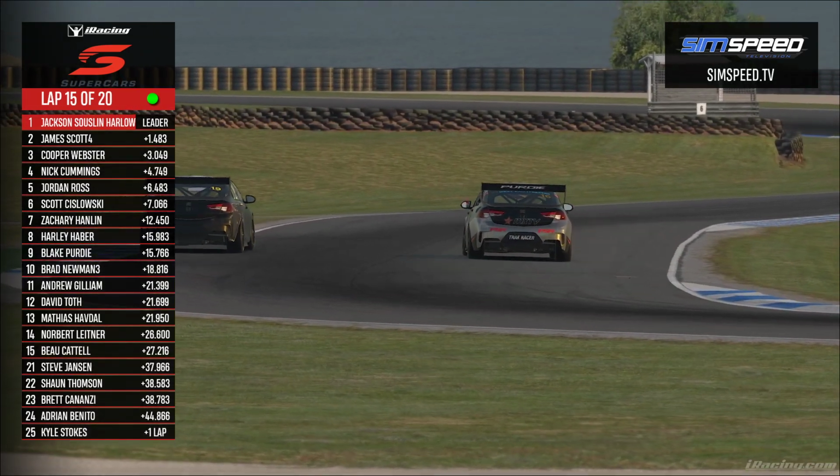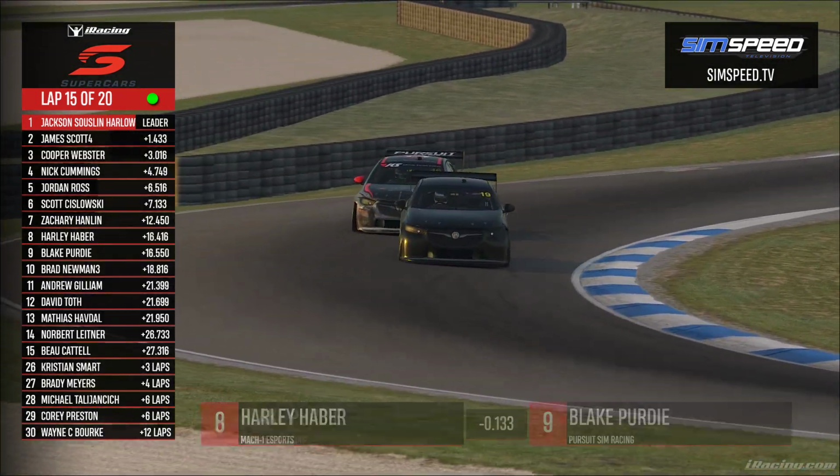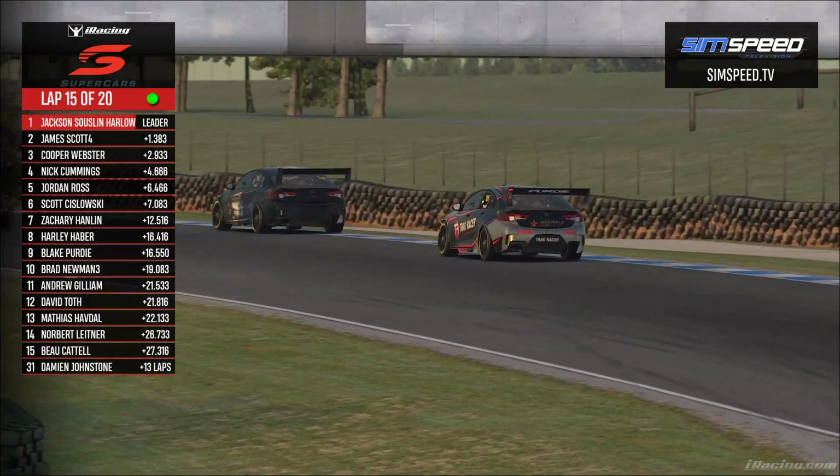So lots of mistakes, but we see a bit of a moment with Blake Purdy down at Honda corner there, manages to get it all gathered up and tucks in just behind Harley. Harley on a bit of a recovery drive.